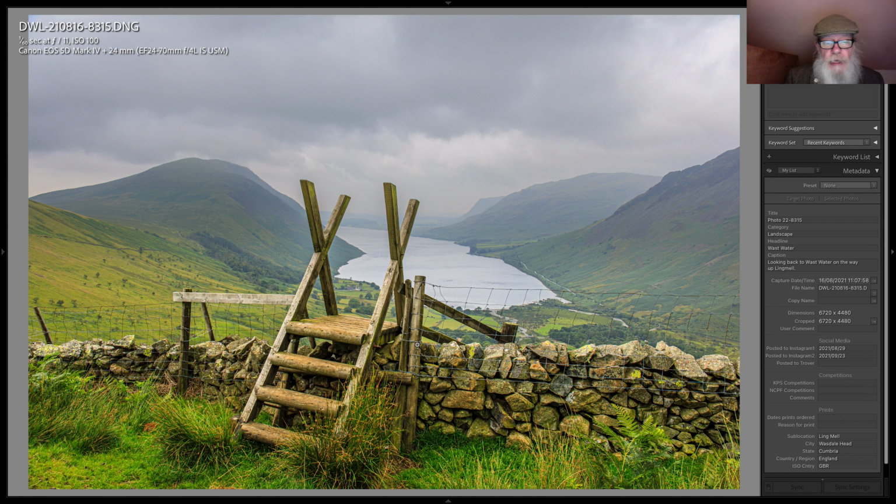But this is up Lingmell, and it's a fairly standard shot, isn't it, looking back over one of these ladder styles. But this just really took my fancy, with the slightly subtle haze or mist in the air. Unfortunately the light is not brilliant but dramatic, and we've got the style that I've just come over and looking back to Wasdale. So again, a very typical Lakeland scene. Again, I really like this one. So that's my favourite from August.